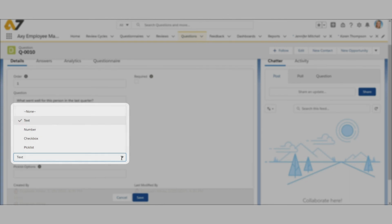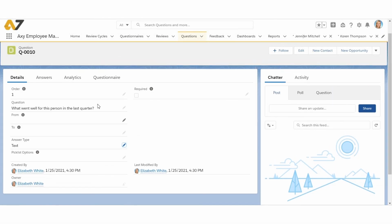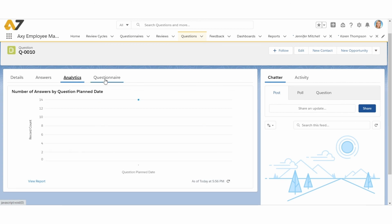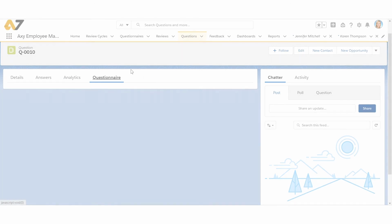So as you can see, by adopting the 360 review practice with Axy Employee Management, Elizabeth has enabled her company's employees to give and receive valuable feedback that keeps them growing professionally with more integrated and motivated teams.